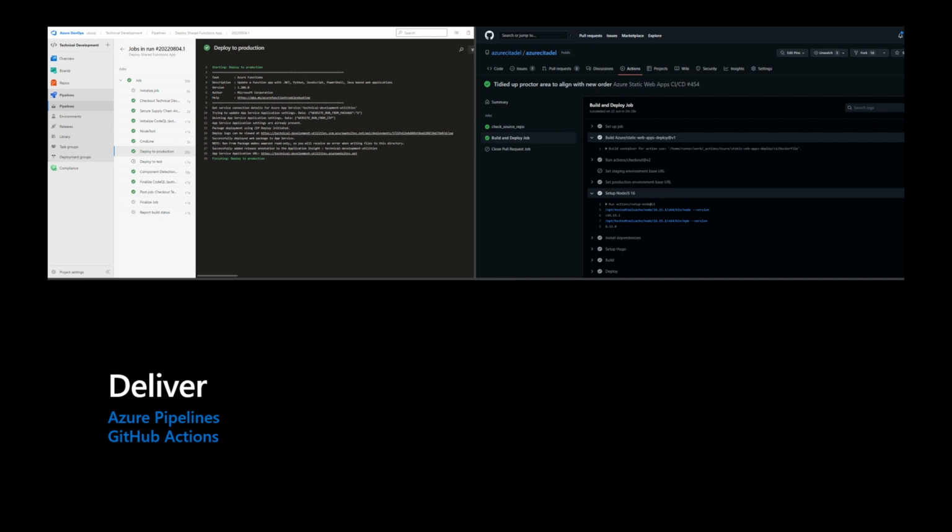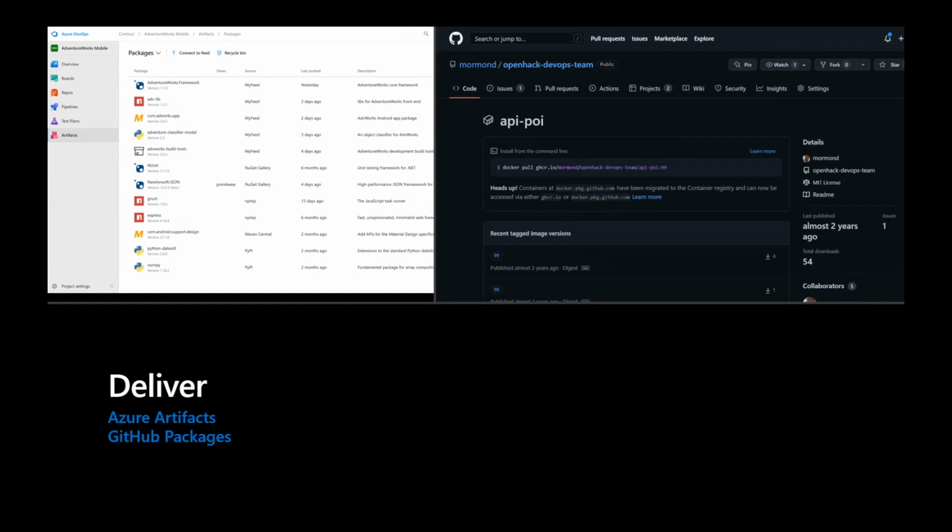Hosting packages, containers and the like, we've got Azure Artifacts and GitHub Packages. Azure Artifacts is focused again around the enterprise space and particularly package management: creating and hosting your own packages and making them available via feeds, and making public feeds available in a controlled fashion within your environment. GitHub Packages is a broader package management system, with support for a wide variety of packages, including container images, and hosting that securely alongside your source code on GitHub.